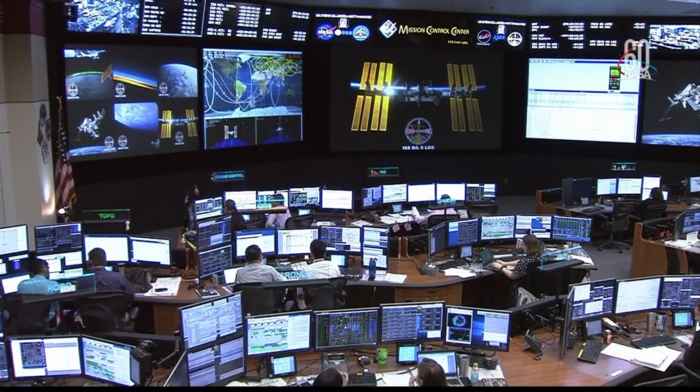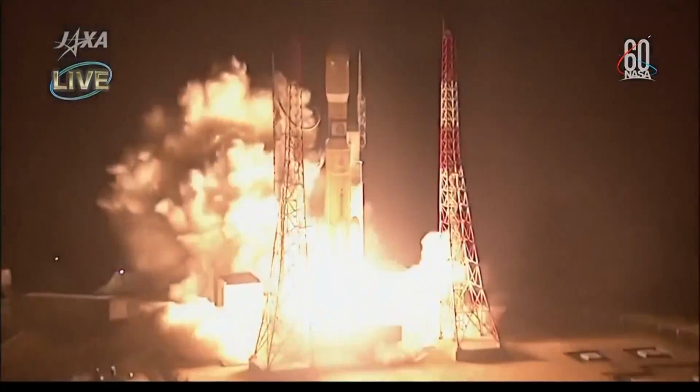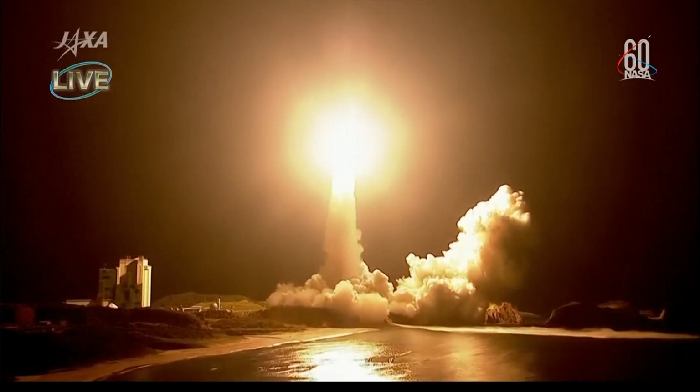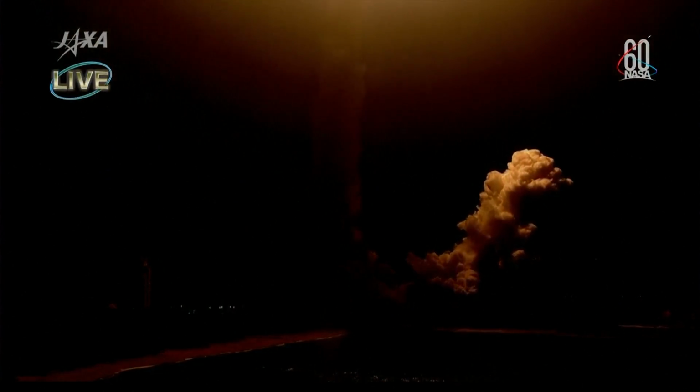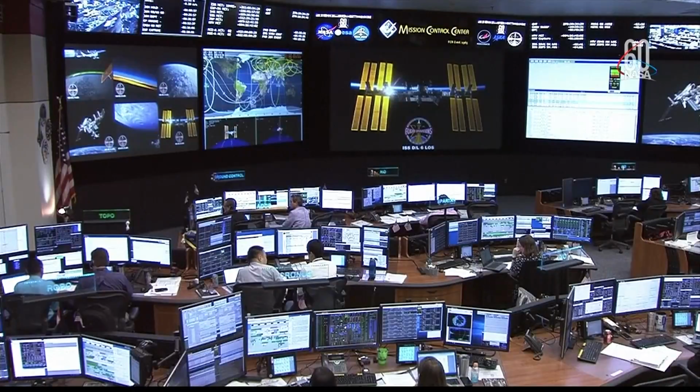HTV-7, the Kounotori, also called White Stork, launched from the Tanegashima Space Center in southern Japan at 12:52 p.m. Central Time on Saturday, September 22nd. At the time of launch, the space station was 254 miles over the southwest Pacific, just west of Chile. It has been orbiting the Earth for about 4.5 days with 5 tons of cargo inside, and again, HTV is about to arrive at the International Space Station with those science experiments, equipment, and supplies.